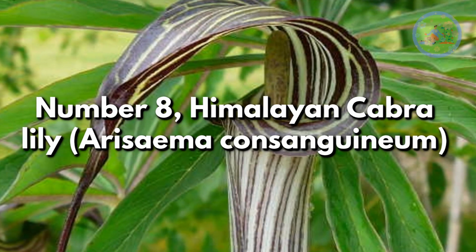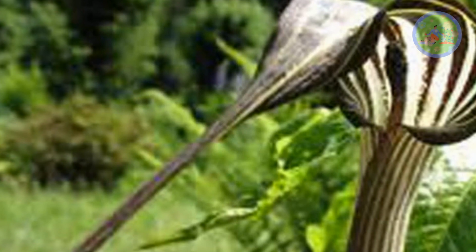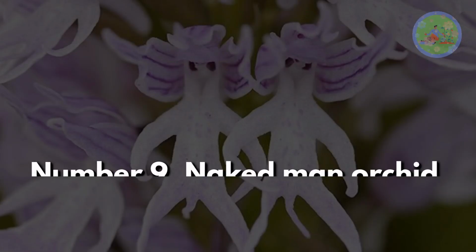Number 8. Himalayan Cobra lily, Arisaema consanguineum. Native to the Himalayan mountains, the long, slender stalks hold flowers that look like the head of a cobra with its tongue out. Number 9. Naked Man Orchid, Orchis italica.